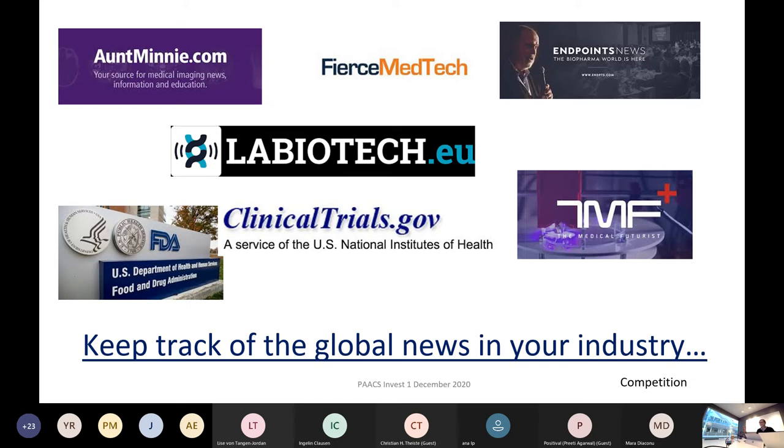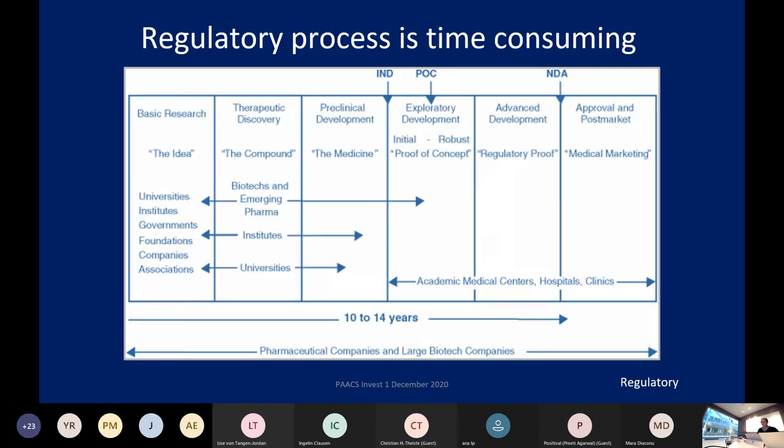Auntminie.com is everything, MRI, x-rays, etc. LabiotechEU is across the board. Keep track of clinicaltrials.gov in the field that you're interested in, and the changes in the regulatory framework. So the message here is just: keep track of the global news in your industry.